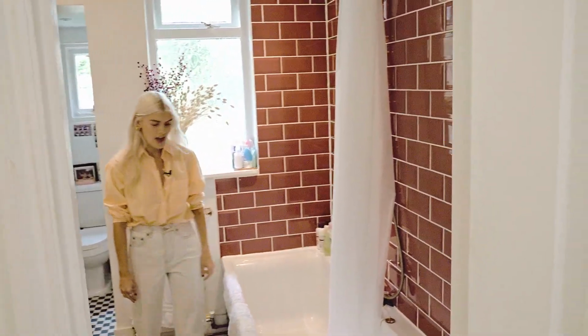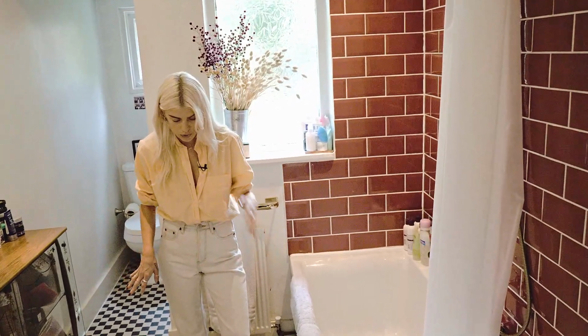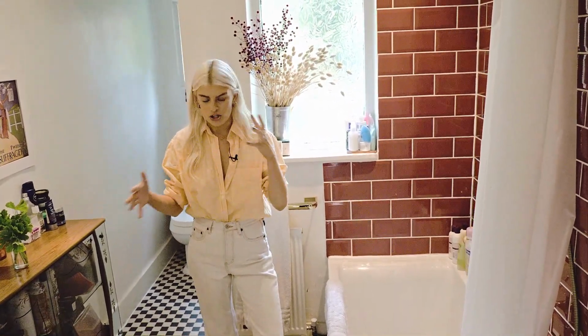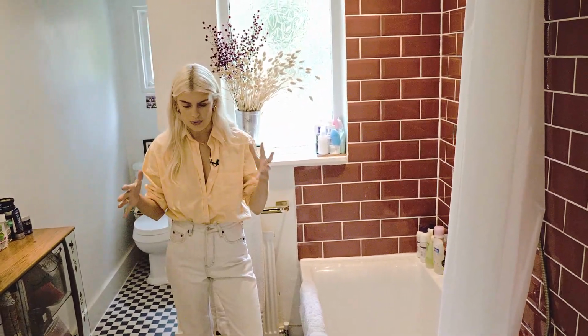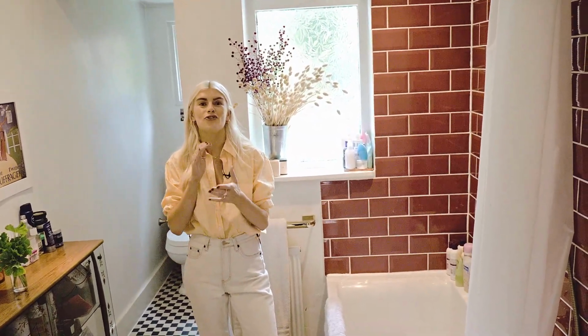I do love them. And we also have the checkerboard tiling on the floor. I really wanted checkerboard tiles somewhere in the house, but I couldn't figure out where that was going to be. So the bathroom was a great spot for that. They are a nightmare to clean. So unless you really are good at cleaning, I wouldn't go for checkerboard tiles.